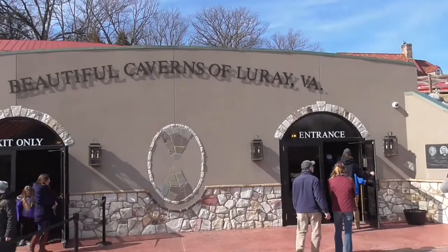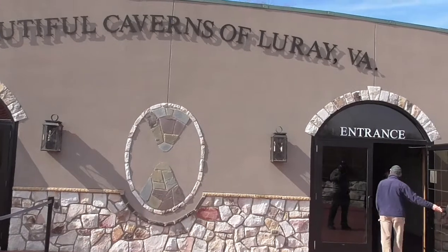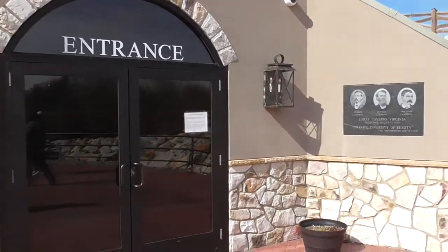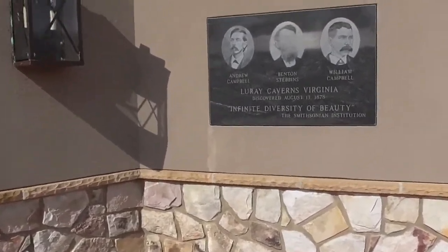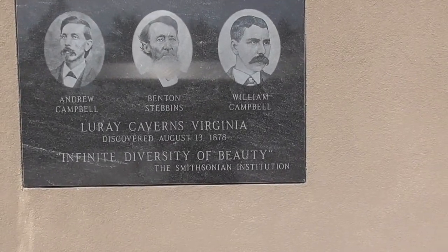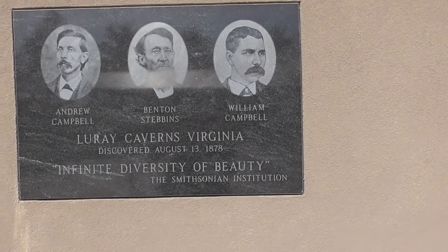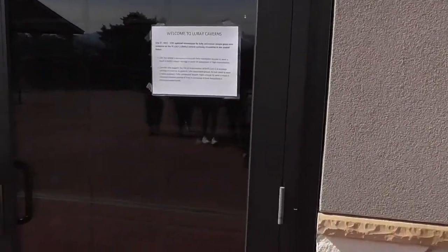Alright, here I am about to go into the actual cave, which is something I haven't done in over 35 years. So, it'll be interesting to see some of these old sights again. And these are the people who discovered the caverns originally back in the late 1800s. So yeah, anyways, head right in and I'll see you guys in a bit.